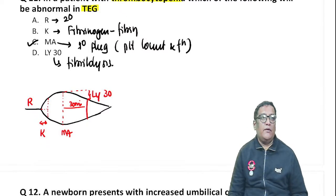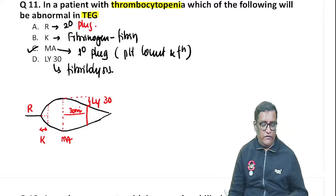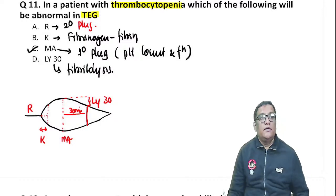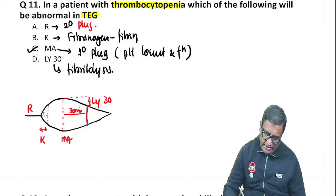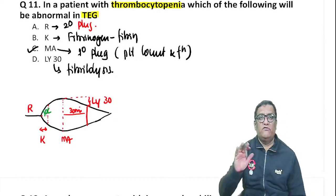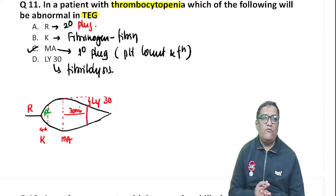So in TEG, R measures secondary plug, that is nothing but coagulation formation. K measures conversion of fibrinogen to fibrin, or we call it clot kinetics or clot polymerization. Then MA measures primary plug. Then LY30 is measuring fibrinolysis. One more is there, an angle is created. This angle is alpha angle. Alpha is confusing. Just remember alpha is inversely proportional to K. It measures just like K only. Only thing is values will be opposite.